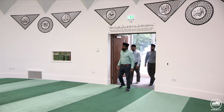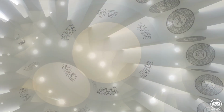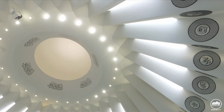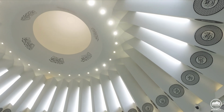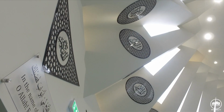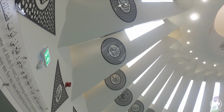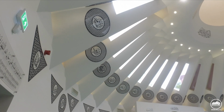Now that we're inside, you can see that this unique design has been replicated inside. Now, the overall beauty of this mosque is all down to Hazur's guidance. Each and every key aspect of this mosque, from the color of the carpet, the style of the carpet, to the style of the mihrab, was all down to Hazur's guidance and Hazur's aesthetical awareness. One of the first things you notice when you step in is this beautiful calligraphy decorated all around the mosque with the names of Allah the Almighty.